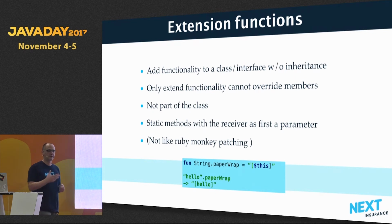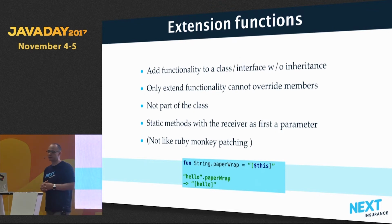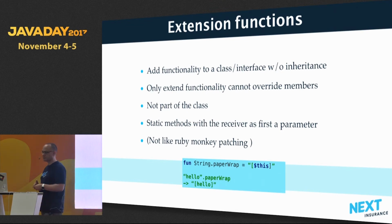So now we have defined an extension function on string, which we later use as if it was part of the original implementation, although it is not. It is not like monkey patching in Ruby, where you really change things. It is just something that is added on top, and it looks like it is part of the object. So what are we doing with this?